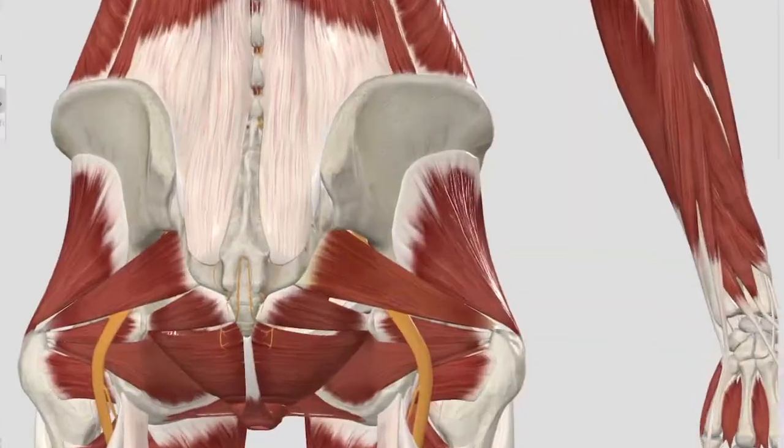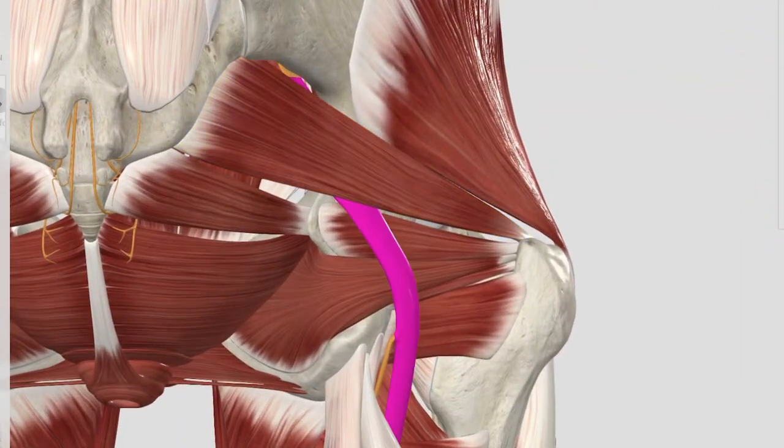of two areas. Least common, your piriformis muscle. It's a muscle deep in your pelvis that can compress your sciatic nerve, creating numbness and tingling. If you feel like that muscle is creating your pain, check out this video. It's how to relieve piriformis syndrome. It has some great exercises in there.